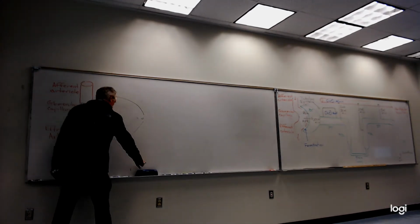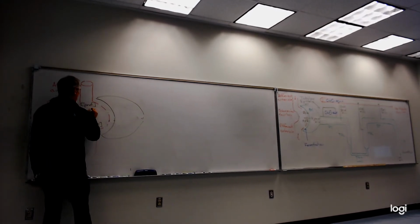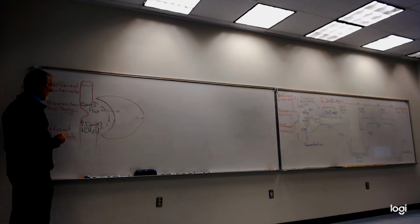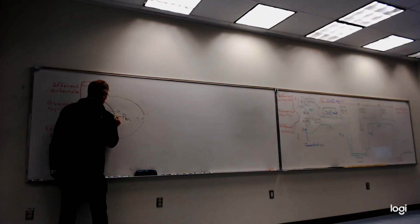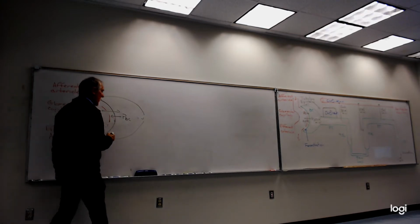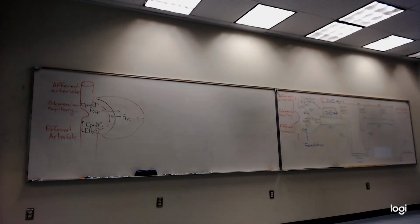So we've got a capillary pressure that favors the filtration of the plasma. We've got a hydrostatic pressure in Bowman's capsule that opposes that. And there is this osmotic pressure that wants to pull water or push water. I forget which direction the water wants to go. Does the water want to go into Bowman's capsule, or does it want to come back into the glomerular capillary as the blood transits through this glomerular capillary?